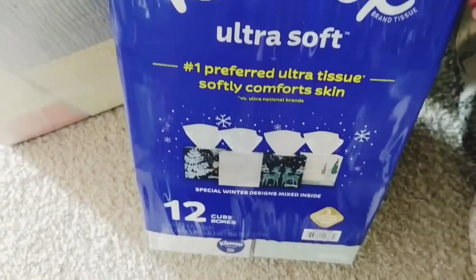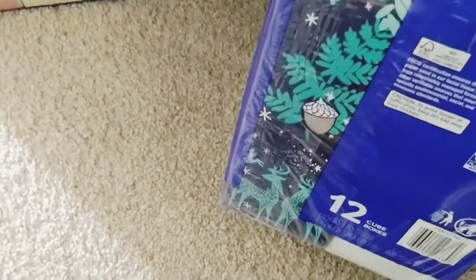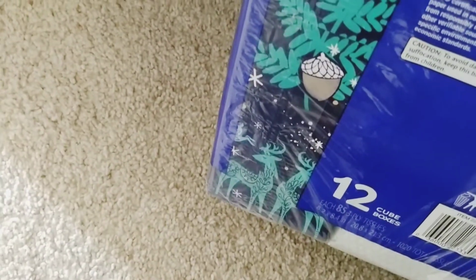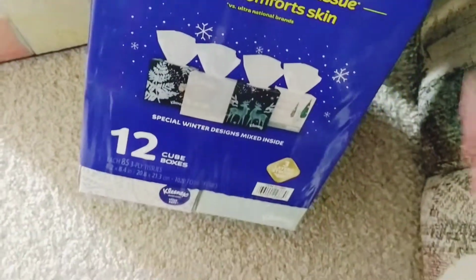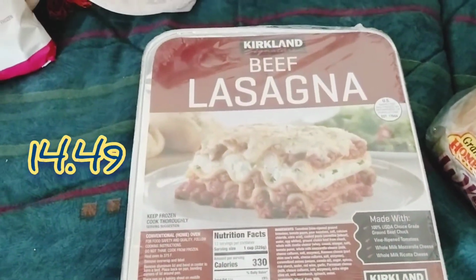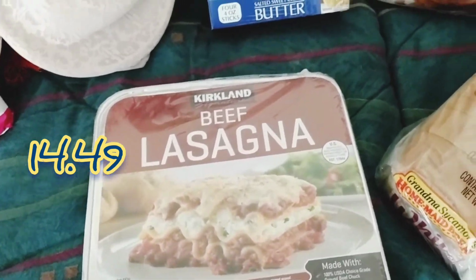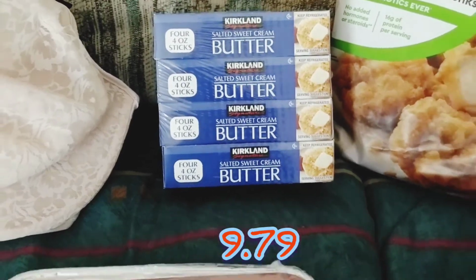So they look like the squares that you get, if you can tell what that looks like. Looks like we've got some themed with some deer and, you know, holiday themed ones for this time of year. Then we have got a lasagna. Yum. Some butter. Need all that for baking and such.